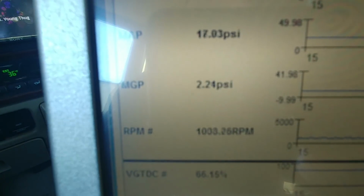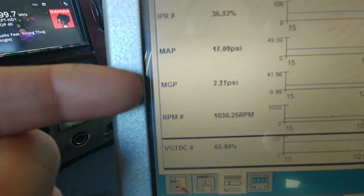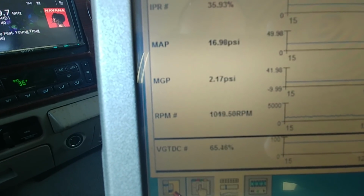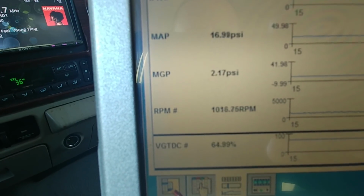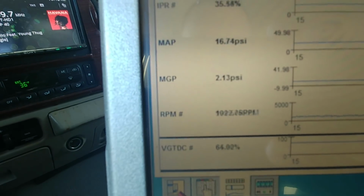Hang on. Okay, if you look here, our boost is actually pretty high. This MGP, I mean, we are at 1,000 RPM, 65%. There is a gauge for that, but we should only be seeing, let's see, 65% at 1,000. We're probably like 0.9 pounds. But we had a boost code, so I don't know. It's a little high. Kind of acting like the turbo's sticking.